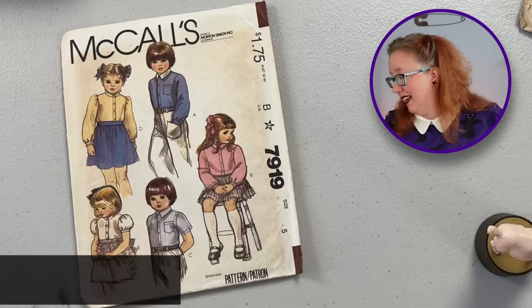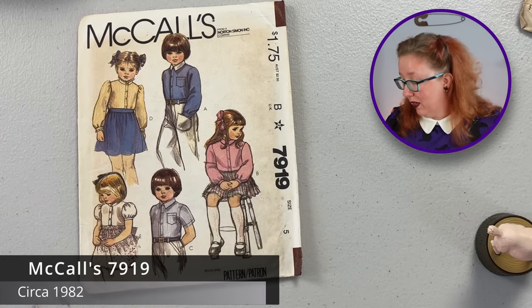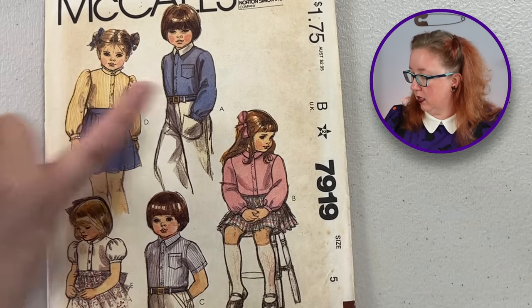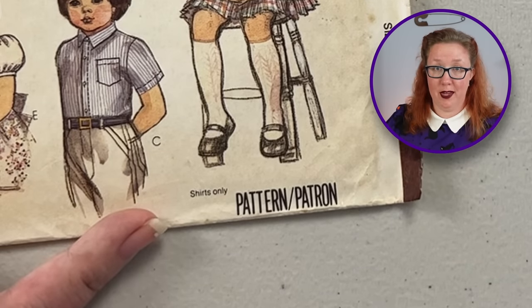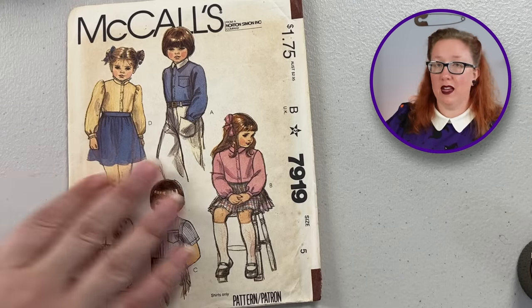Moving on to the cutest little outfit for kiddos. McCall 7919. It is a size 5. You're going to get, it looks like another brother-sister set. So you've got the shirt, skirt, probably not the pants. Nope, JK, shirts only. Reading, what a shocking thing. But either way, it is just going to be a child's blouse set in a size 5. Very cute.